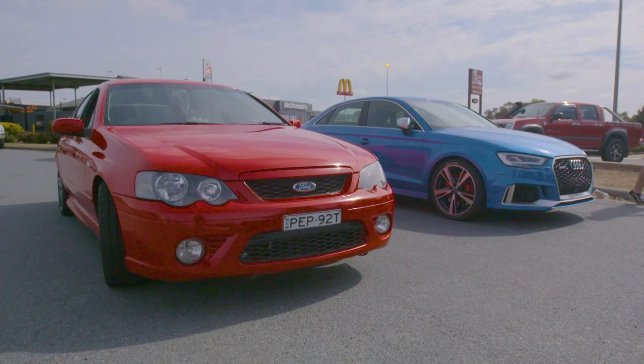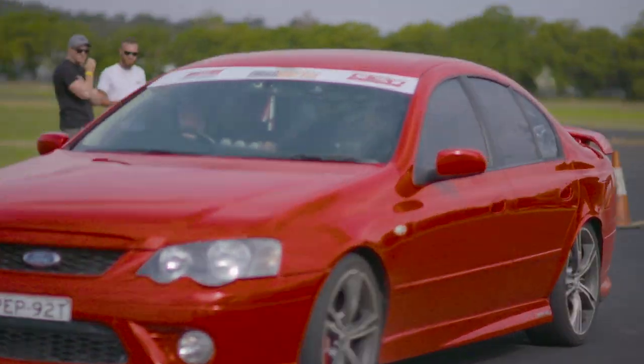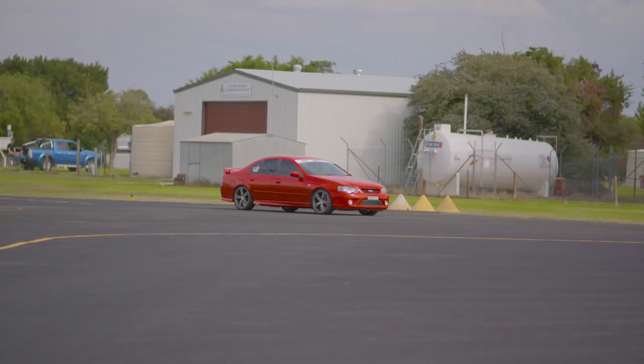We love coming to Cootamundra just for the challenge, trying to get such a big, heavy hunk of taxi down an ordinary runway or street-like surface. It's a real challenge. Favourite thing about the car would have to be just the overall drivability of it.